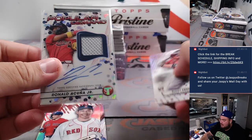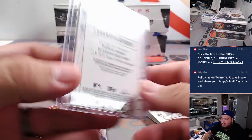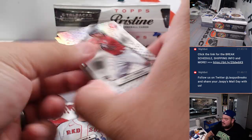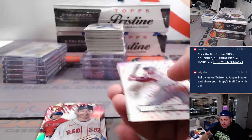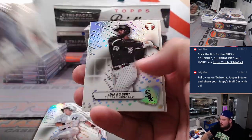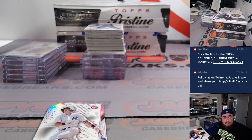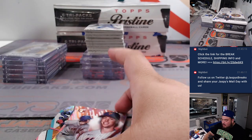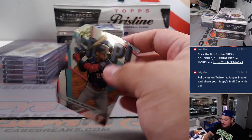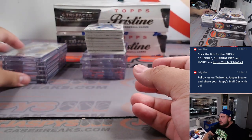Although the Braves, also big goose egg today over the Phillies, but maybe they come back in game two as well, like the Dodgers. But Acuna Jr. for the Braves, Jeremy Port. Nice. Popular demand. Jacob DeGrom, /299. Volpe. And we got Francisco Lindor, /50.